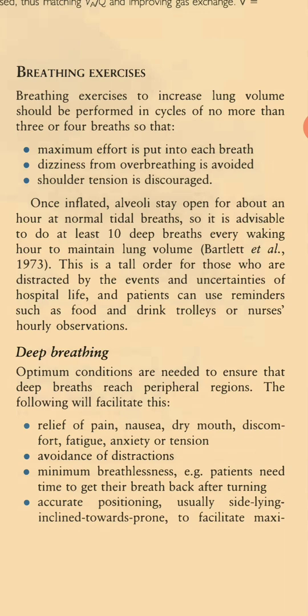This is a tall order for those who are distracted by the events and uncertainties of hospital life, and patients can use reminders such as food and drink trolleys or nurses' hourly observations.